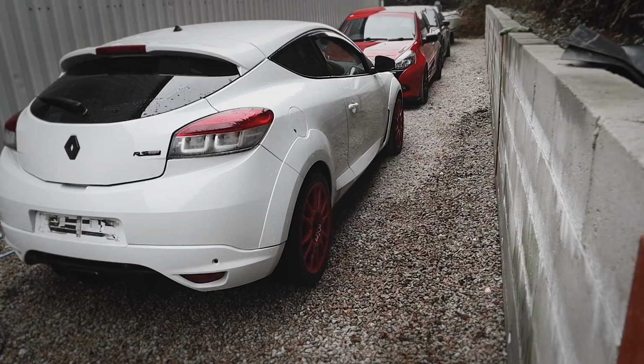But you're probably wondering, Luke, where are the wheels? Let me see the wheels on and what's going on. I'll show you the wheels right now. Yes, I will show you the wheels. Let me just wash this Megane up. And then, oh, screw it. There you go. Here's the wheels. Enjoy.